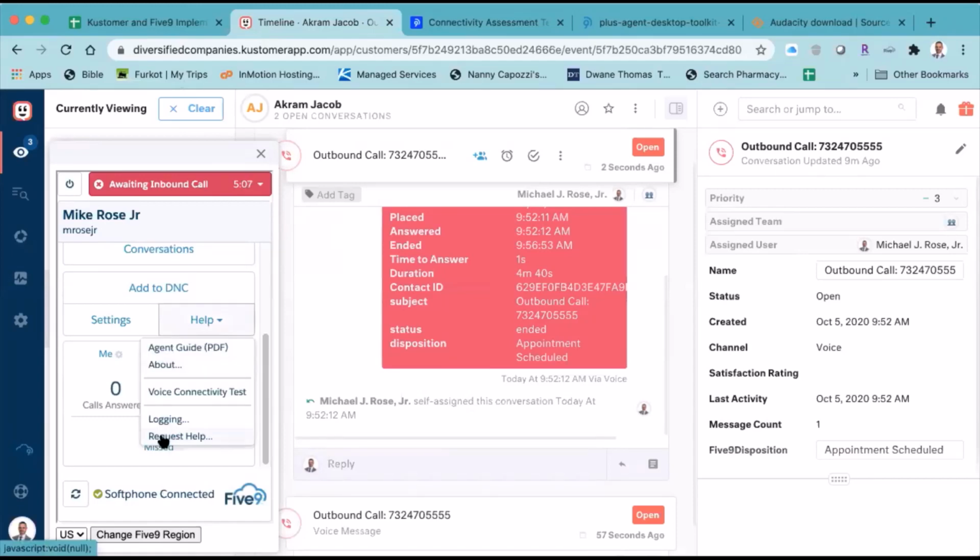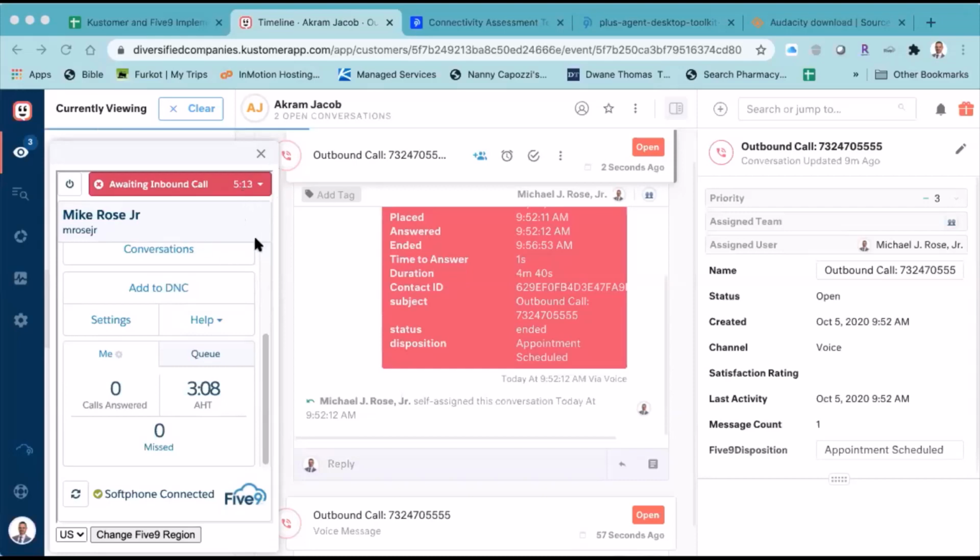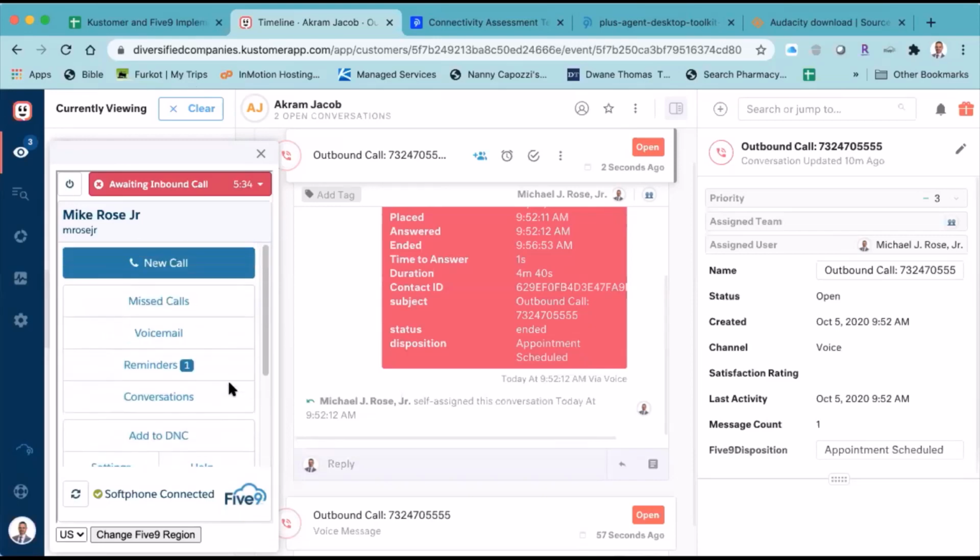And finally, request help. This directly affects when somebody, either your administrator or your supervisor, can help you through the process of making Five9 work. I would ask you not to use this function right now, as we're all getting up and running on it, and the administrators and the supervisors are not even trained up on it. So the goal is that we get you off and running, you work with us, you be as understanding as possible through the process, and then we go from there.